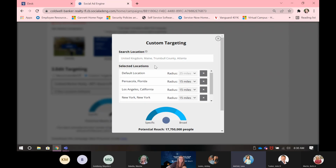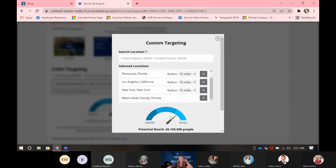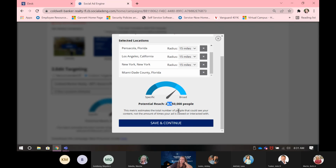Is there a limit on that? So the limit is, do you see how the graph keeps moving to more broad? There's a 20,000 potential reach, and that's very broad. You want more specific when you're running these campaigns. You kind of want your meter to go in the middle, because you don't want to stretch your advertising too thin. And if they don't see your ad multiple times, they're not going to react.